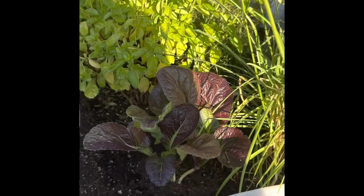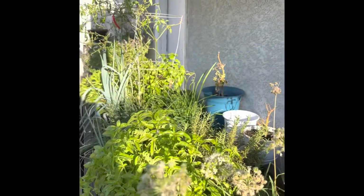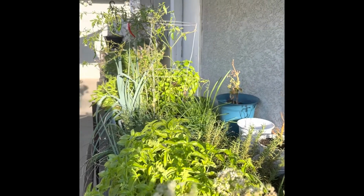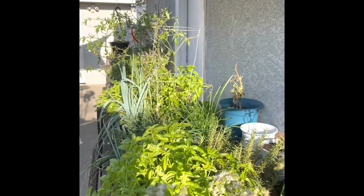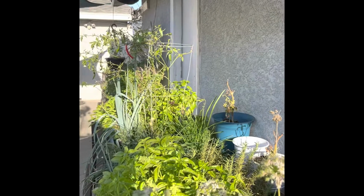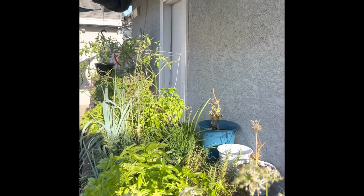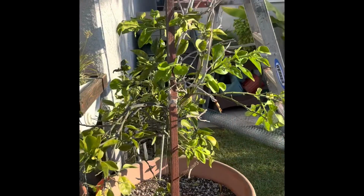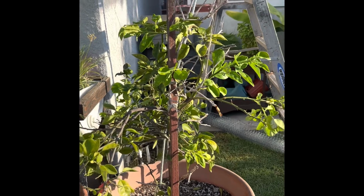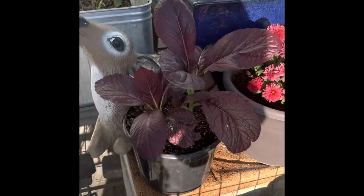These are my little purple mustards and all the herbs in here, basil and rosemary, and I do have some leeks growing in between these plants. I'm telling you, I plant stuff all over the place and then they start coming up at different times. And I still have quite a bit of cayenne peppers coming up. I did harvest all of my grapefruits off of this dwarf grapefruit tree. This is my other broccoli plants, and look at my purple mustards.